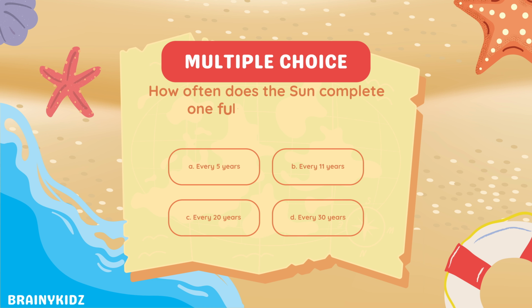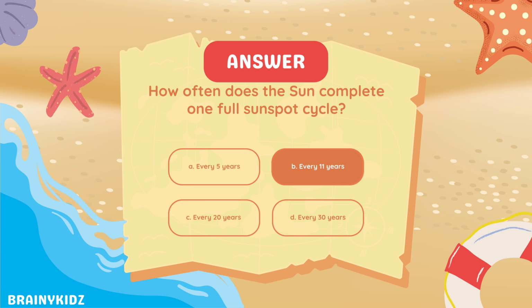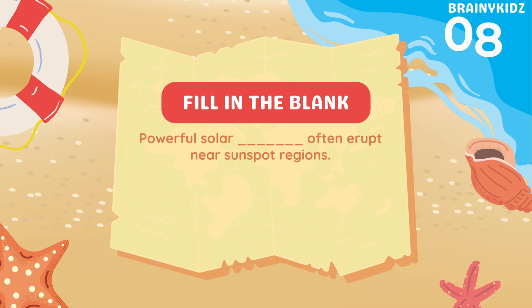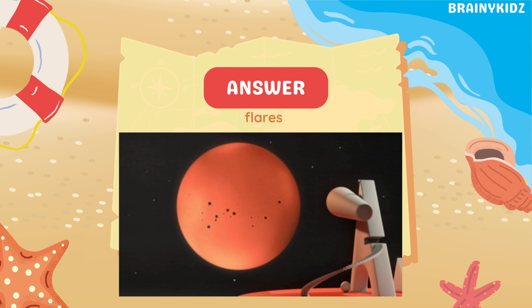How often does the sun complete one full sunspot cycle? Every 11 years. Fill in the blank. Powerful solar blank often erupt near sunspot regions. Solar flares.